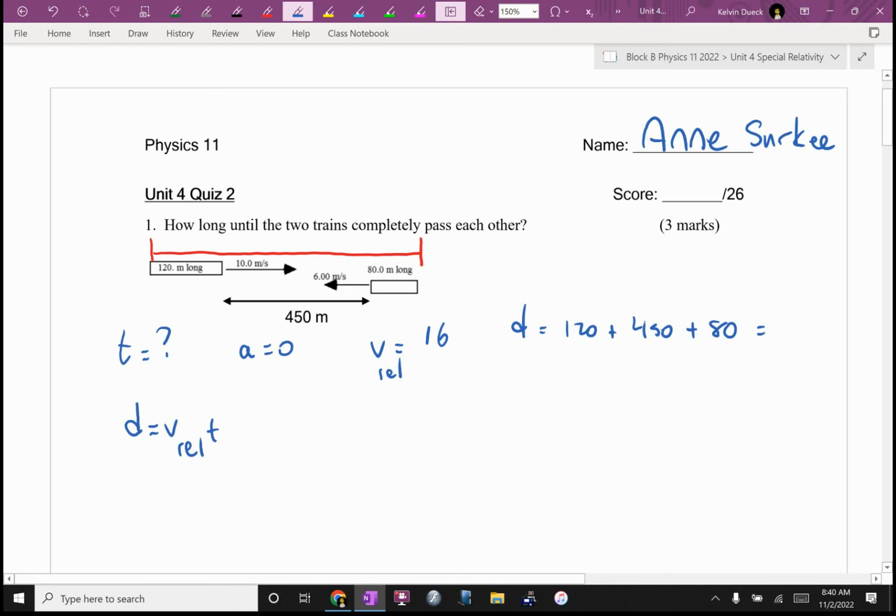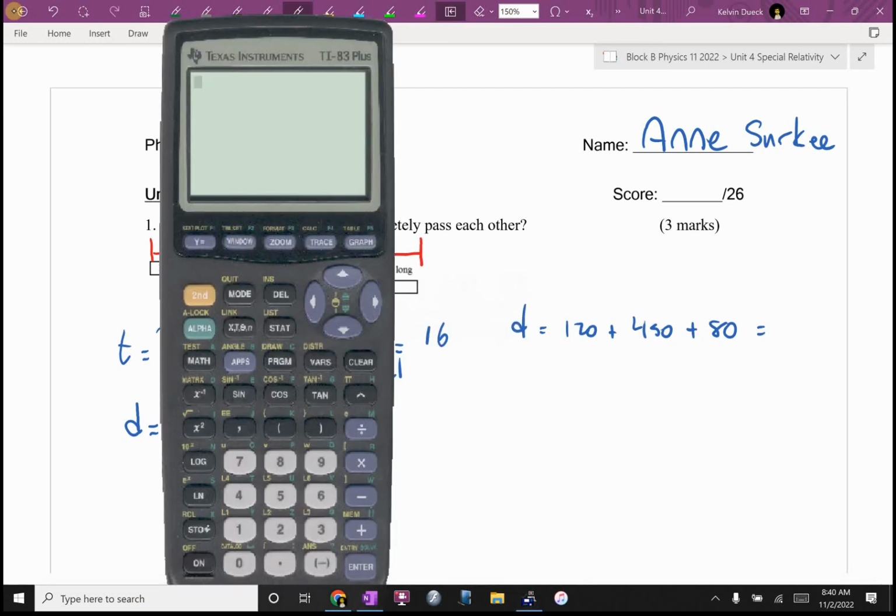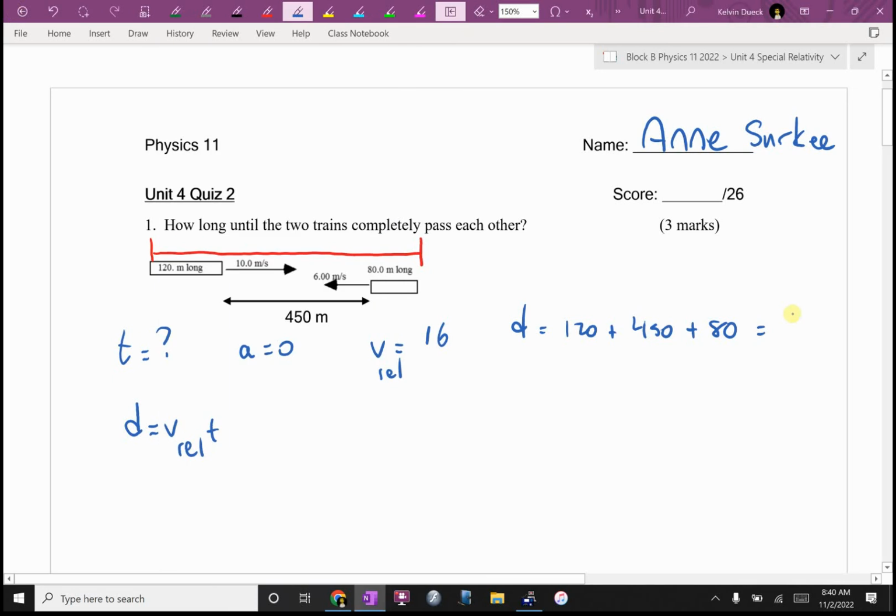Oh, I didn't write it down on a quiz? Really, my friend? Always show your work on quizzes and tests. It's 120 plus 450 plus 80. I could do that in my head, I guess, because 120 plus 80 is 200. So 650. Is that correct? I hope.